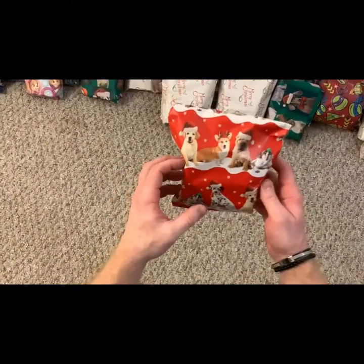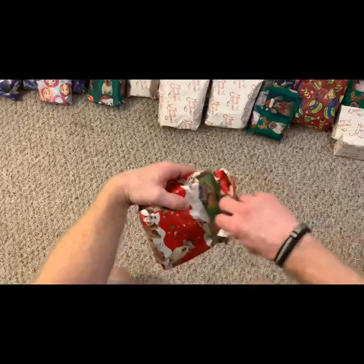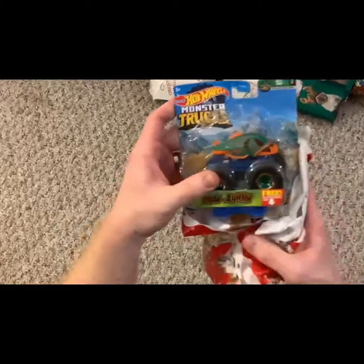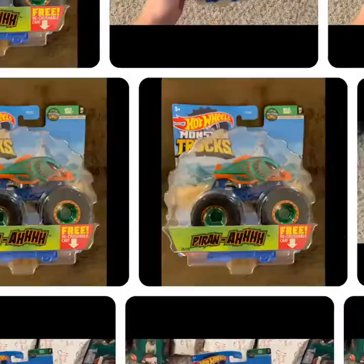Look at this, more doggies. This is a big one. This can't be a Hot Wheel. What is it? We got a monster truck. We got Piranha in the house. Can't wait to play with these.